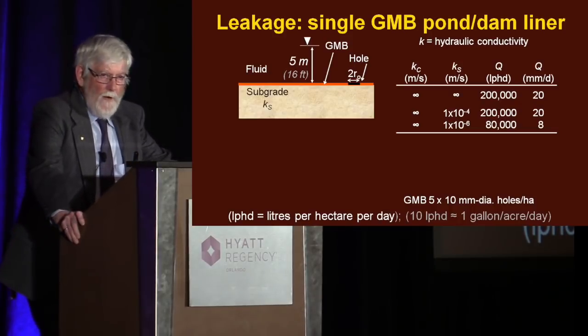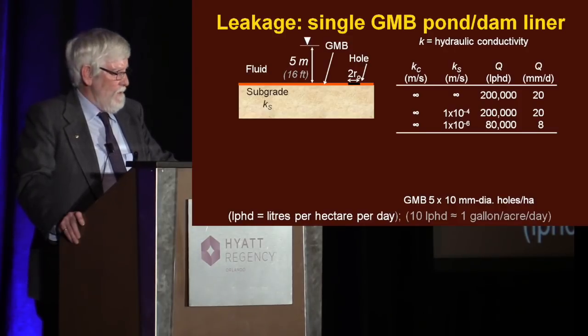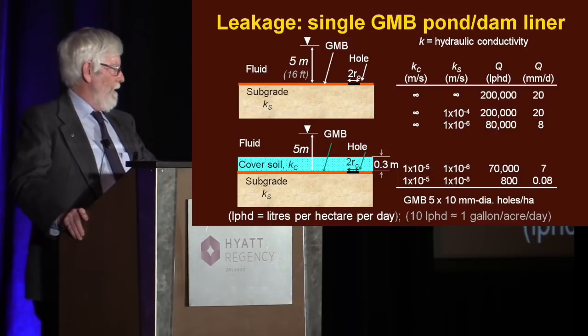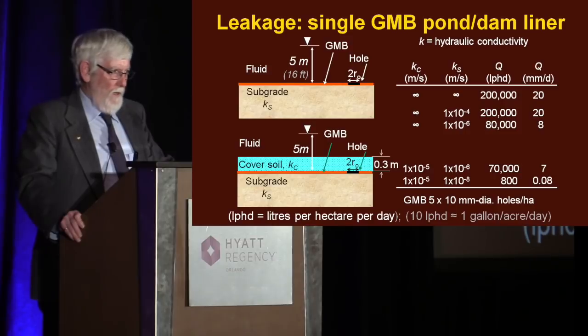Now suppose the subgrade below it was 10 to the minus 4 meters per second. We see here that the leakage is unchanged. That is effectively a good drain. But if we drop it to 10 to the minus 6, we're now starting to have some effect. We're now down to 80,000 litres per hectare. Now in this example, I have been looking at the fluid with no cover above the geomembrane. But as we saw in that hydro dam a few moments ago, there could be 0.3 meters of a sandy material, for example, with a hydraulic conductivity of 10 to the minus 5.